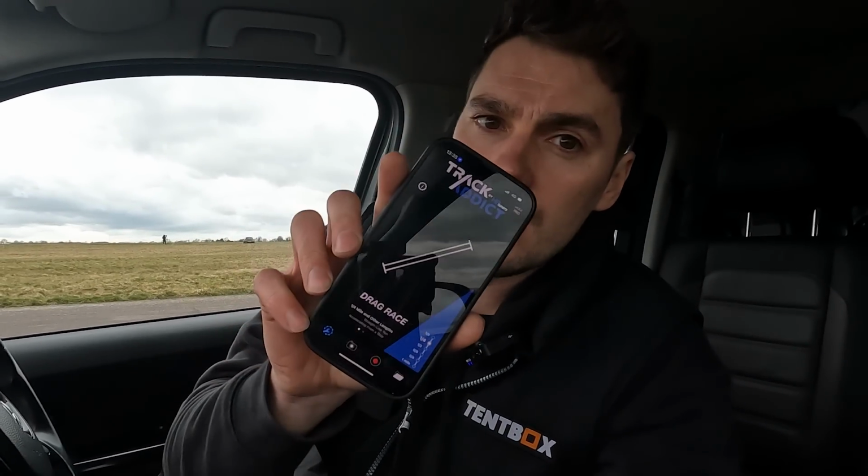So instead of standing outside in the absolutely freezing, bitter cold wind, I thought we'd get a few practice runs in. I've not got the Dragit, but I've got my phone and there's a Track Addict app. Hopefully that picks up the GPS good enough to get some times, but it should give us an indication as to what settings are the best for launching. I can launch it in first, I can launch it in second in off-road mode with the traction off. So we'll do a few runs and we'll see what times we get.